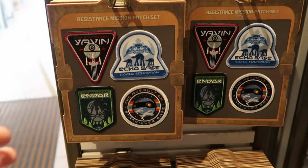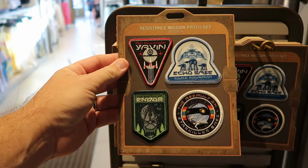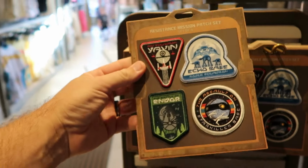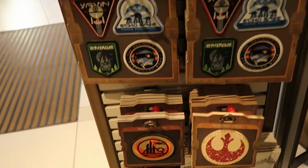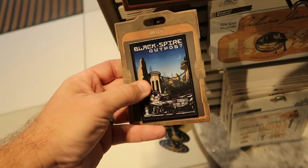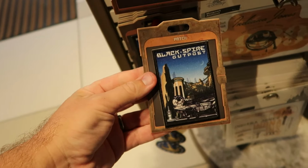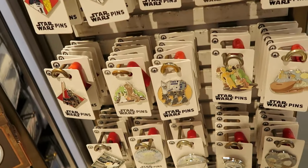a piece. The same racks though even have some different patches here. This is a set of four patches for the Resistance. These are $35 a piece. Let's see what else that we have down here on this rack though. It looks like they even have a Black Spire Outpost one here. Really cool. You even got the Millennium Falcon. So a single patch is $12, and they have a good assortment of different pins here as well.